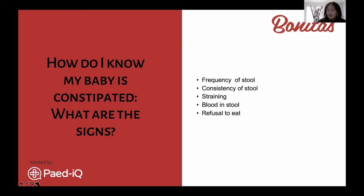So how do I know my baby's constipated and what are the signs? The frequency of the stool, so there will be less frequency of stool. The consistency of the stool, like I mentioned earlier, pebble-like, the straining, blood in stool, and refusal to eat.